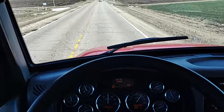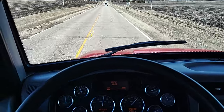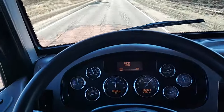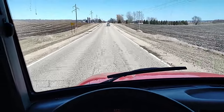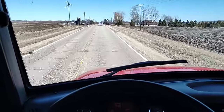So again, we bought this truck roughly about a year ago. It's been our shop truck ever since. We just don't need something this big by any means. It's a great truck, just way too much overkill for us. We never haul anything big or heavy or long. It's just not what we need.